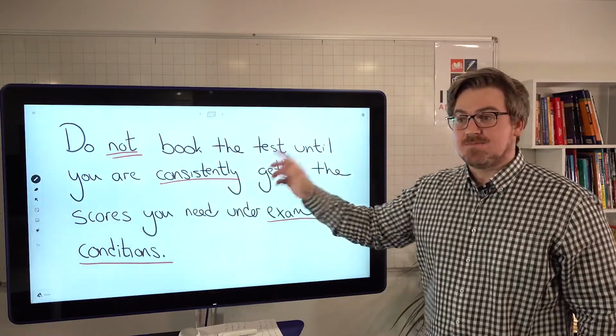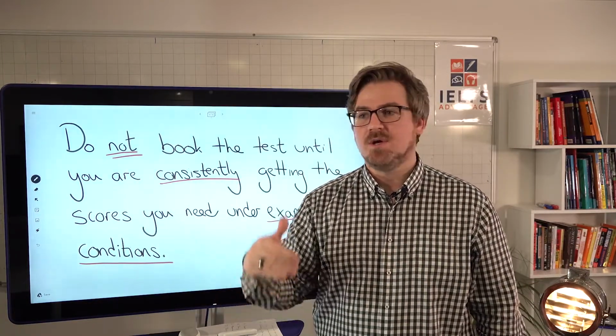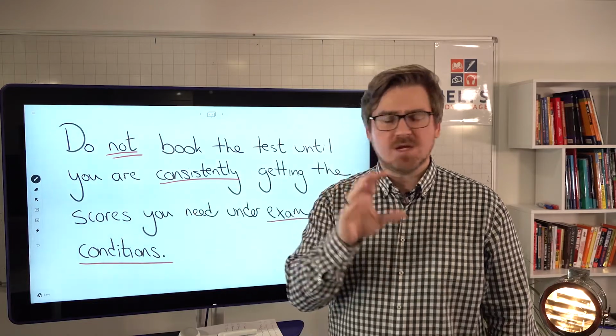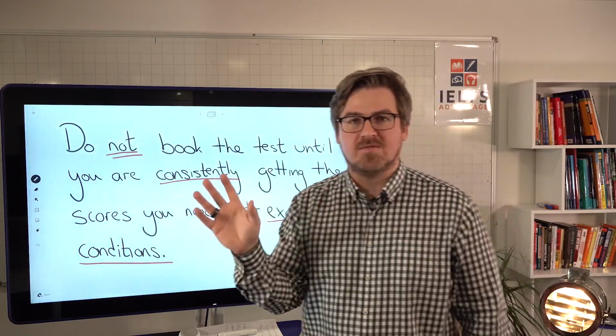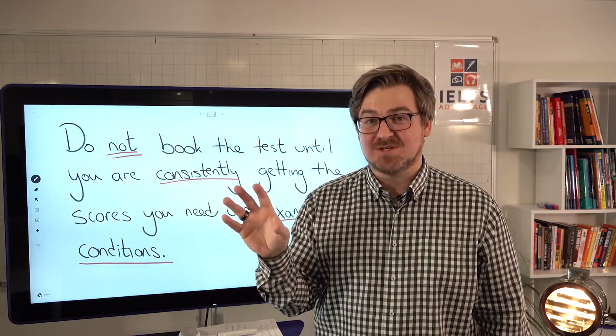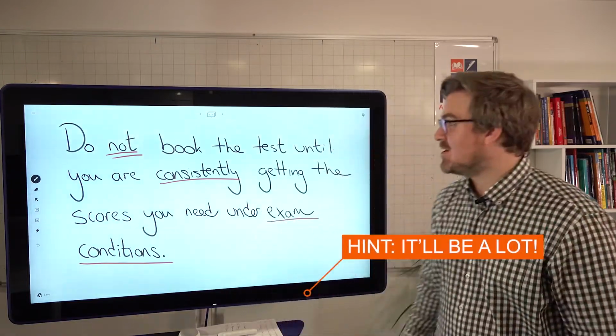In order to do this, you can do this for reading and listening by yourself. You can check your own scores. For speaking and writing, you need a teacher to help you with that. And you can complain about that and say, oh, I can't afford it. But if you think hiring a professional is expensive, try hiring an amateur and see how much that costs you.